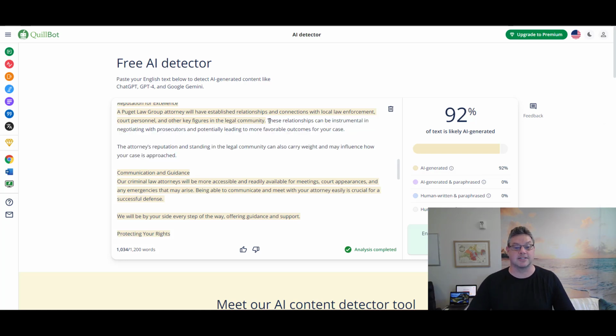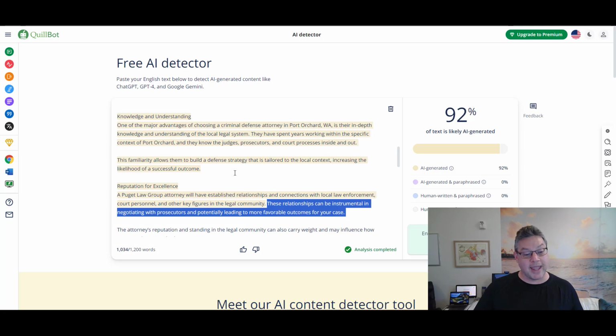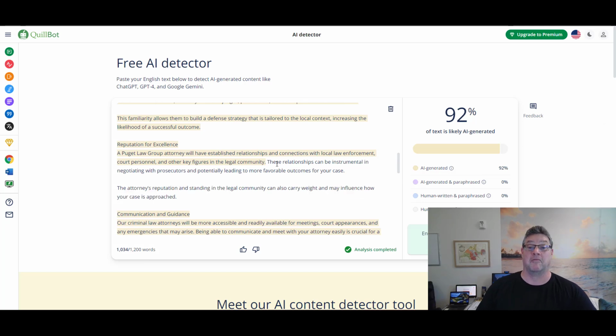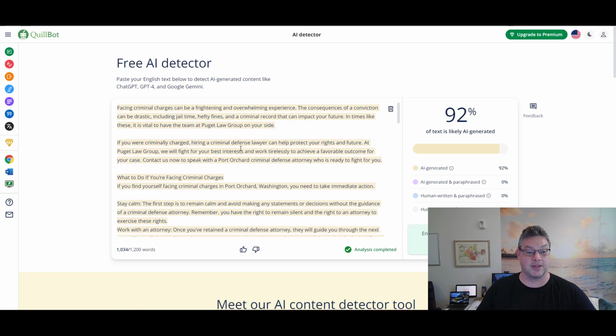Look at that. They added this. These relationships can be instrumental in negotiating with prosecutors and potentially leading to more favorable outcomes in your case. If they felt like AI didn't make that cool point, and they want to just make sure it's crystal clear, then they would add it, right? Also, the attorney's reputation and standing in the legal community can also carry weight and may influence how your case is approached. Okay, that also is a really good thing to know. So if it wasn't there with AI, then they just made the page better by throwing it in.